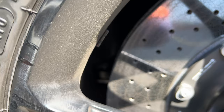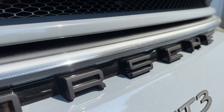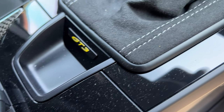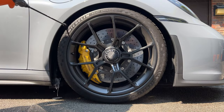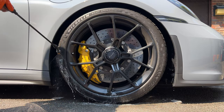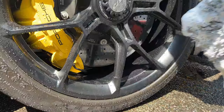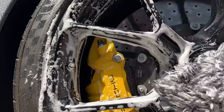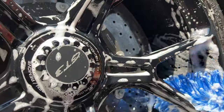We've just arrived. Look at the state of this Porsche 911 GT3. It is in for full decontamination, both inside and out. My brushes will fit everywhere and clean everything off this carbon forged wheel.